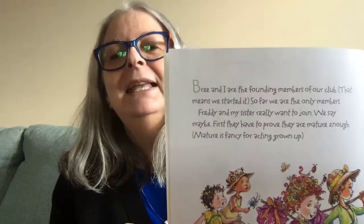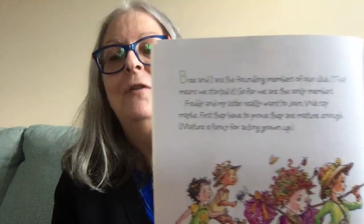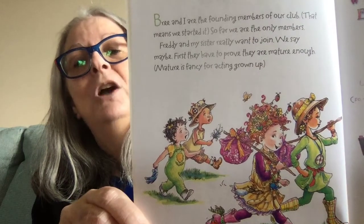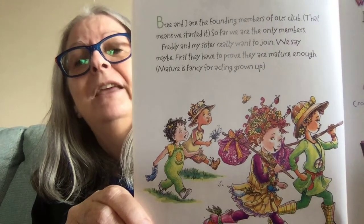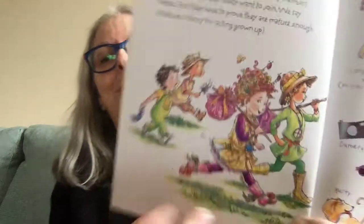Well, I'm an explorer extraordinaire. I don't know about you, and I know that my granddaughters are because we've gone exploring together. Bree and I are founding members of our club. That means we started it. So far, we are the only members. Freddie and my little sister really want to join, and we say maybe. First, they have to prove they are mature enough. Mature is a fancy name for acting grown-up.